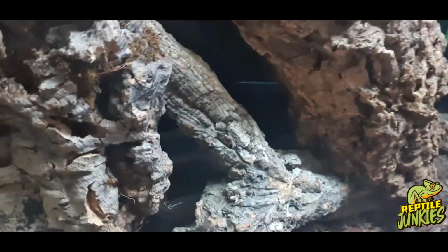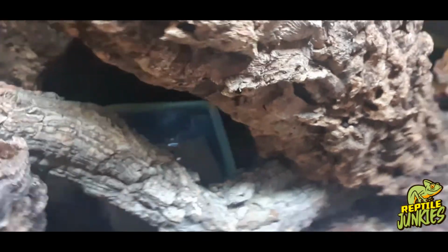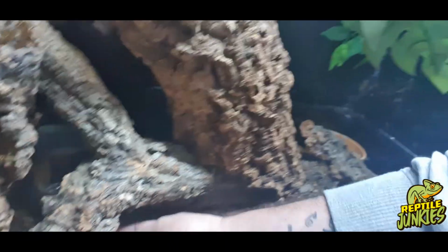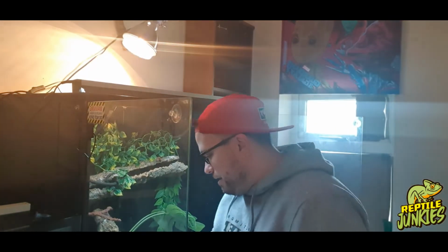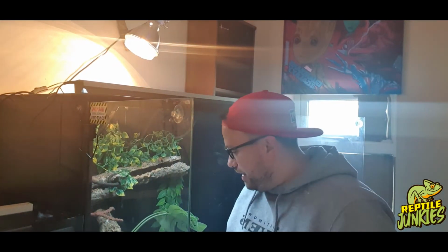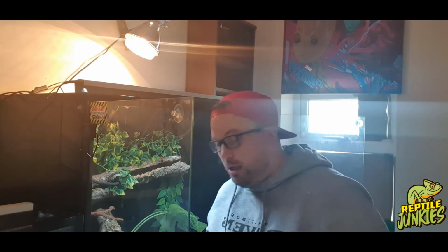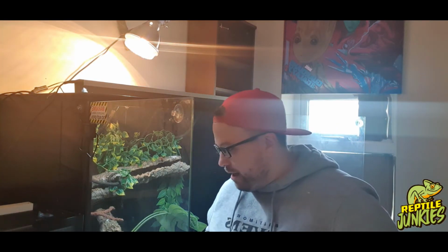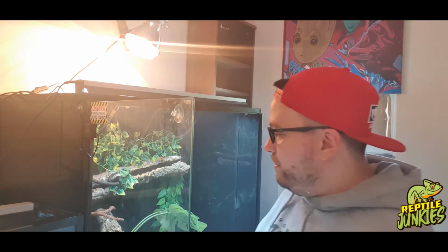So basically you just cut a hole in the top, make sure there's no sharp edges on there, tape it off, put some substrate in the bottom. So substrate, if you don't know, if you're new to the channel, a little bit of moss to keep the moisture, and the geckos will literally happily just walk in there when they're ready to lay eggs, so you don't have to worry about it too much.